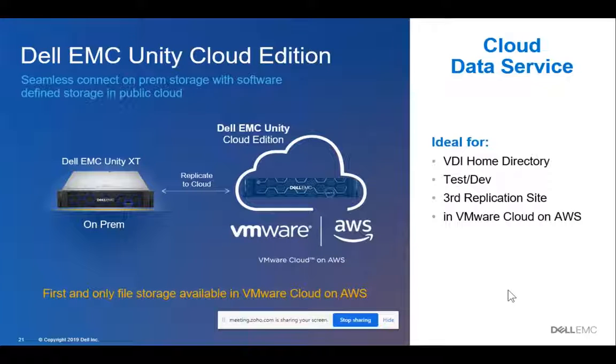And then we also have the fact that Unity XT doesn't come only as an appliance. There's also a software version of it, the cloud edition, which the customer can install on a public cloud and access with their on-premise appliance without any issue.